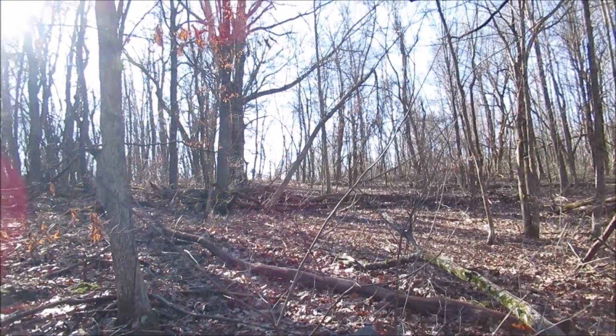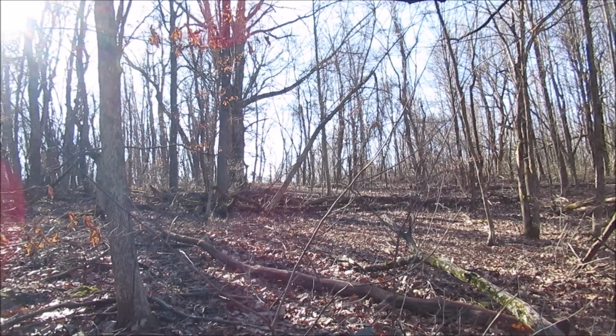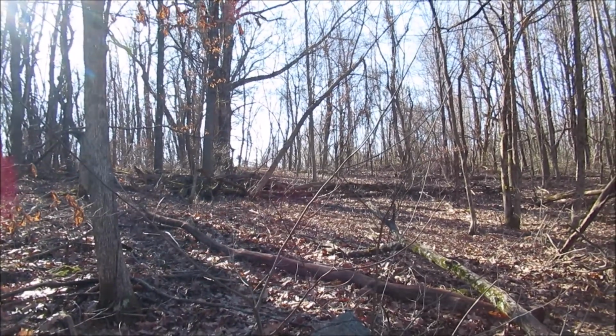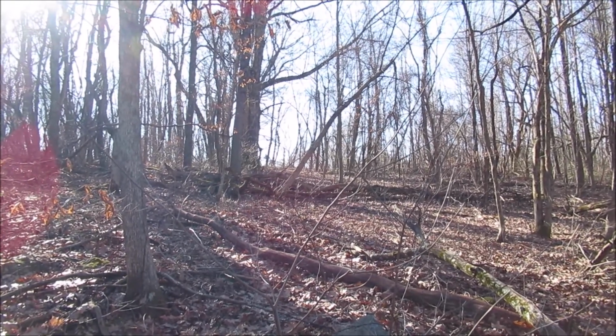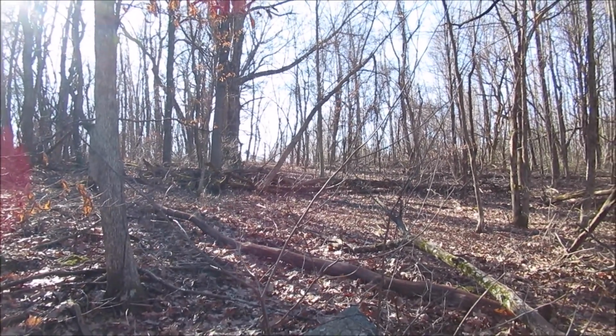And actually, if you look up there, that looks kind of cleared out, so I think this is going to be my turnaround point, but first I'm going to walk up to the top of that rise and see if I can see anything.